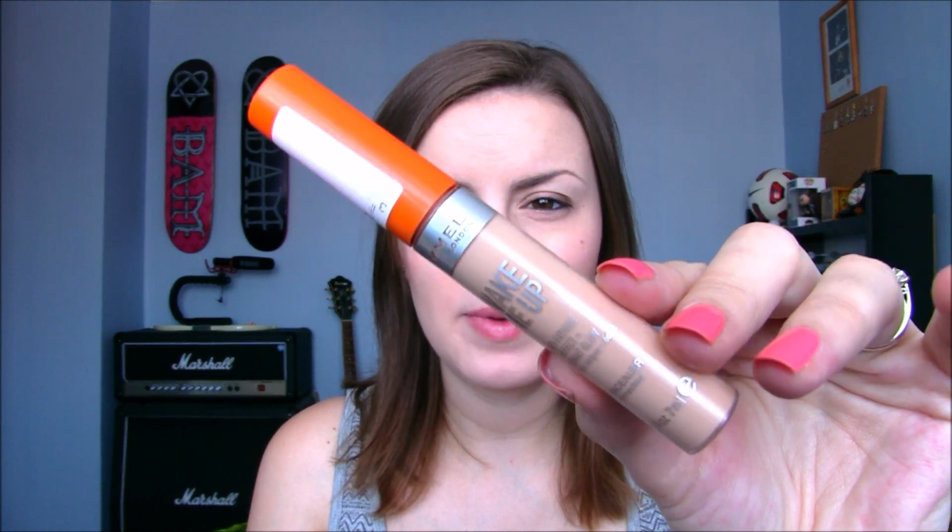The next three things are from when they were doing 3 for 2 in Superdrug. So the first thing that I got is the Wake Me Up Concealer by Rimmel. A lot of people have been saying how much they love this foundation and concealer. It is really nice. I do find that it does actually do what it says on the tin, which is an anti-fatiguing effect.